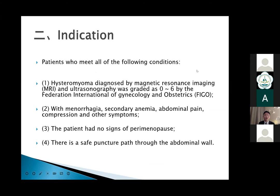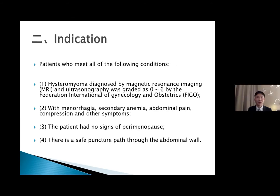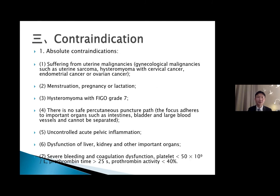Which patients can do the ablation? The Chinese guideline indicates that the patient must meet all of the following conditions: the hysteromyoma is diagnosed by MRI or ultrasound, with symptoms such as menorrhagia, secondary anemia, abdominal pain, complications, and other symptoms; the patient had no signs of perimenopause; and there is a safe percutaneous puncture path through the abdominal wall. But this patient cannot do the ablation.